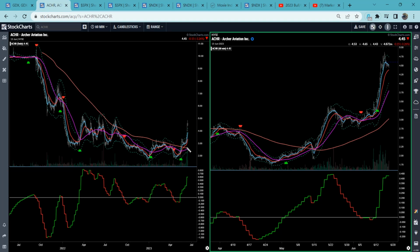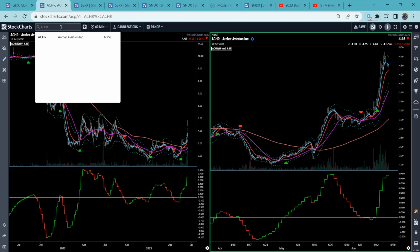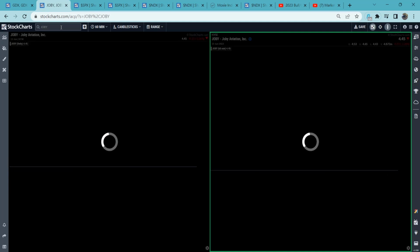Real nice. You can see there was the Moxie price trigger, and there was the Moxie price trigger, and there was the Moxie price trigger, each timing the move up very nicely. So again, if you want the Moxie indicator, we have it for sale, available at StockCharts.com and some other places if you're interested. Even speculative, risky stuff is starting to move up, which is fantastic to see. It means we're going to have a more fun market coming along.